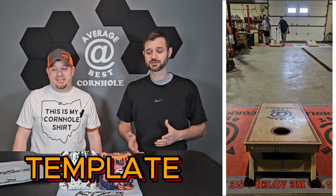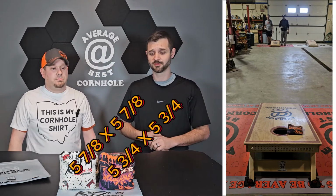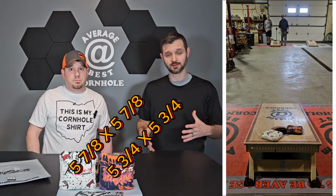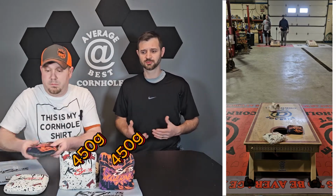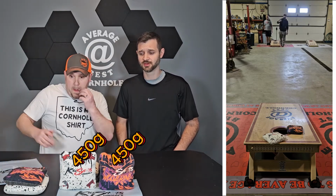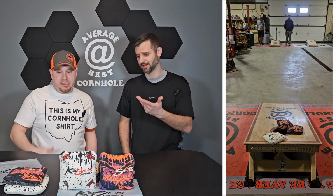Get into the template, we mentioned already, you can probably see it here on the video. The Wolverines are a smaller template. They're right around a 5 3/4. And then the 357 Mags, they're that bigger template. They're the 5 7/8. Weight's pretty much comparable. We got just a smidge over 450 grams on both bags. So there's not a whole lot of difference in the weight of the bag. Right, and you can definitely notice that template's bigger.